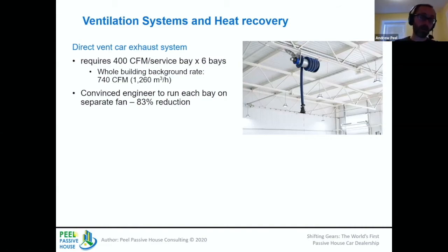Now, unfortunately, somehow there was miscommunication and drawing issues. So 6 fans didn't get installed, only 2 fans got installed. And luckily we had a bit of buffer because we met that 0.4 air tightness target, and we could get away with 0.6. So we were able to accommodate that oversight.